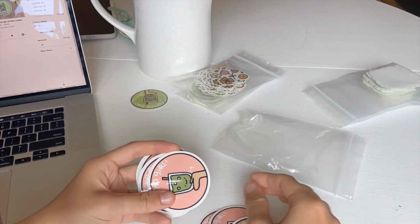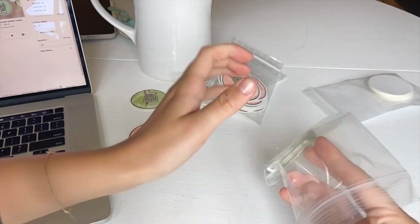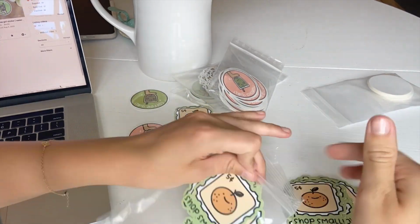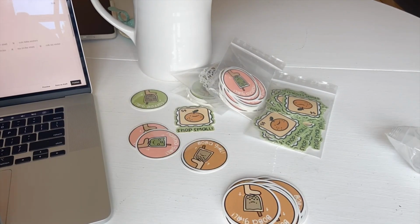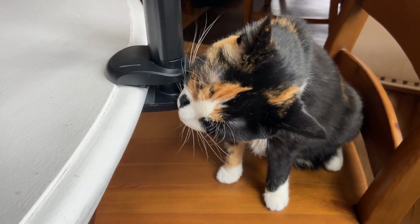I just want to make sure that my Etsy listings accurately reflect how much I have in stock, and this way you also get to see a little preview of what all the stickers look like. So we've got 3 beverage girl stickers, there's coffee, matcha, and boba, and then a shop small sticker and a little flower doodle sticker. So if you like any of the designs, you can buy them on Etsy.